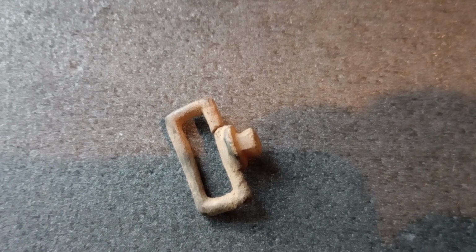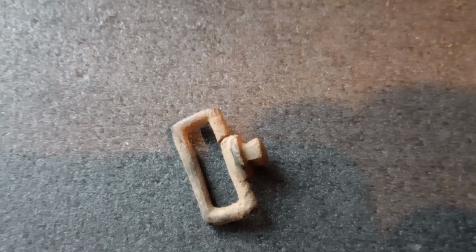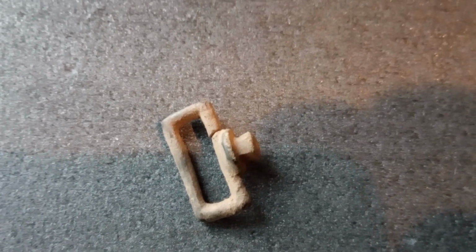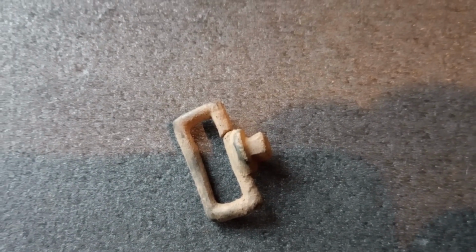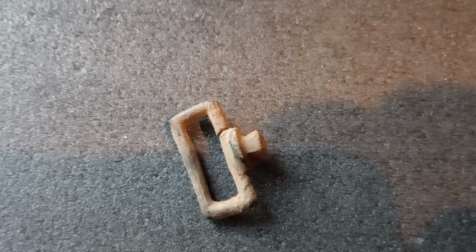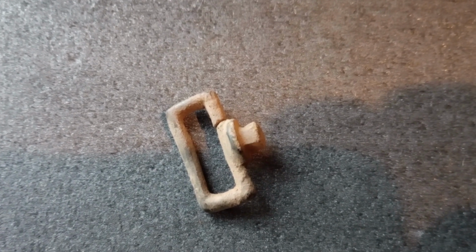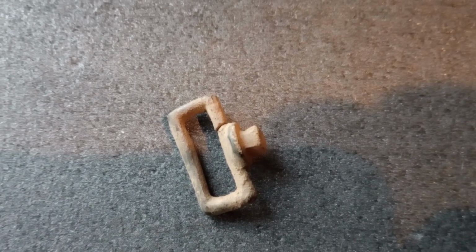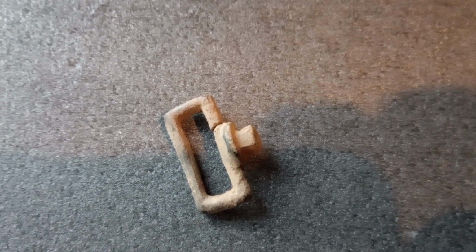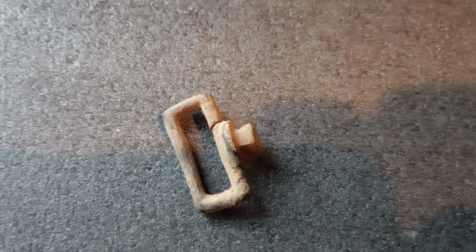And again, it's possibly quite modern, 1940s at the latest, because of course horses after the war tended to no longer be used on farms, and it was more tractors and that sort of thing. So quite an interesting find, you know, 80 years, possibly 100 years old.